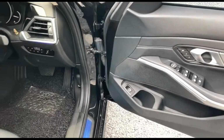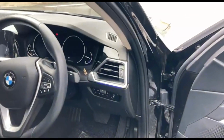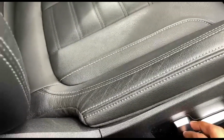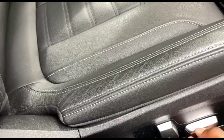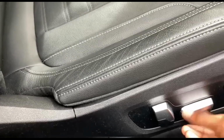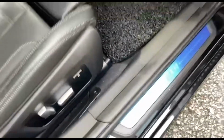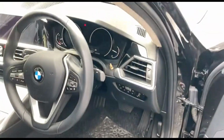So that's it for the door card. And now let's jump to the interior of this car. First of all, powered seats. Okay, love it. The material of this thing is chrome. Okay, so it's really nice. And then you have this thigh support thing. Okay, BMW door seats there. So let's jump in.